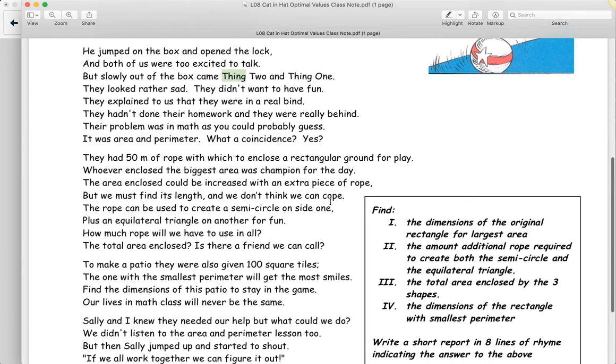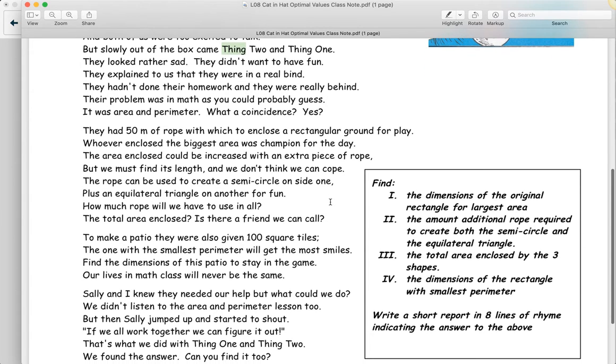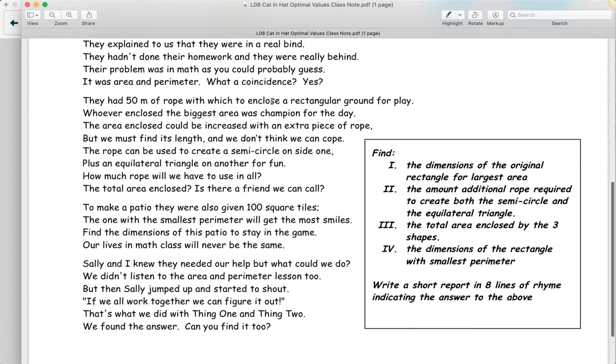They explained to us that they were in a real bind. They hadn't done their homework and they were really behind. Their problem was in math, as you could probably guess. It was area and perimeter. What a coincidence? Yes. They had 50 meters of rope with which to enclose a rectangular ground for play. Whoever enclosed the biggest area was champion for the day. The area enclosed could be increased with an extra piece of rope, but we must find its length, and we don't think we can cope.